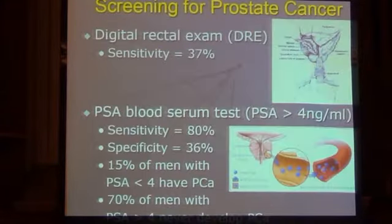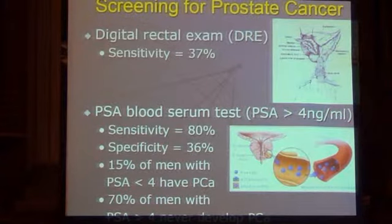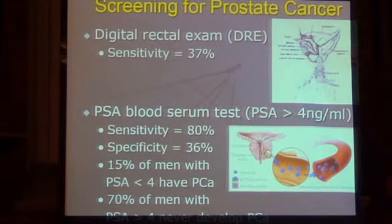The two ways you screen for prostate cancer right now are DRE, which is digital rectal exam. The sensitivity is 37%, very low sensitivity. And the PSA blood serum test, this is where all the controversy is right now.